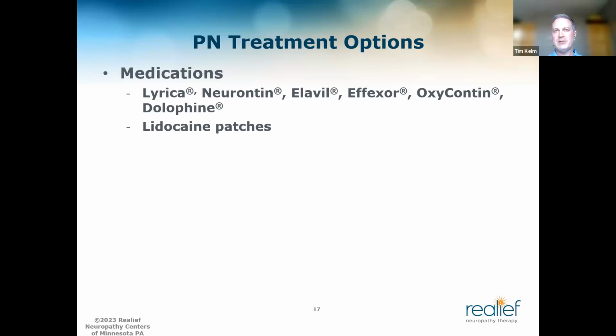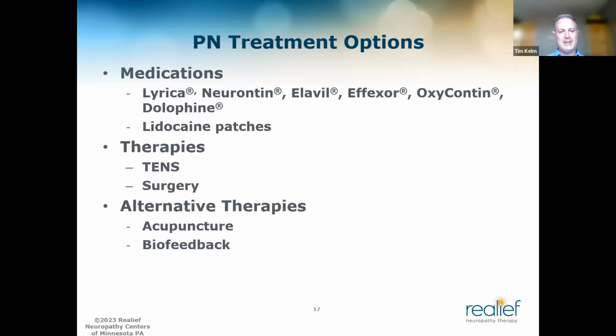But the OxyContins and those opioids are usually better for somatic pain, which is like slamming your hand in the car door, or low back pain and things like that. The neurogenic pain, it's called, from the neuropathy can be pretty tricky to treat. So lidocaine patches, I don't know. I haven't really seen a lot of people that have success with those.